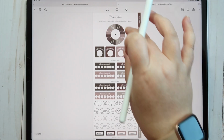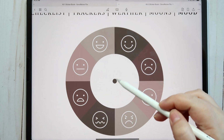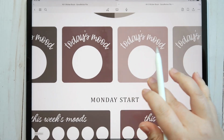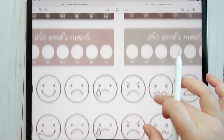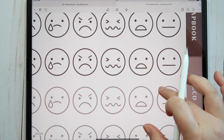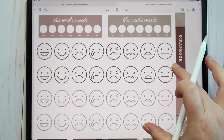And then we have a mood tracker as well. So this mood tracker is really fun. You can draw a line to whatever your mood is for the day. That's a really fun one to use. And then today's mood, this week's moods, both with Monday and Sunday start, and then the icons here as well, which these are made a little bit more minimalist and simple. So I really love how those turned out too.